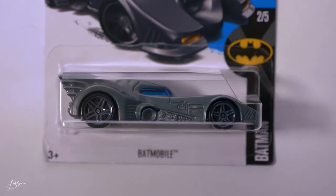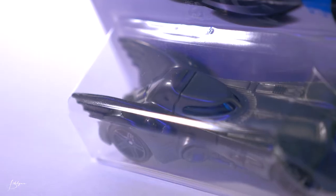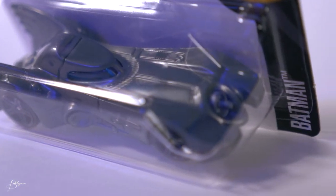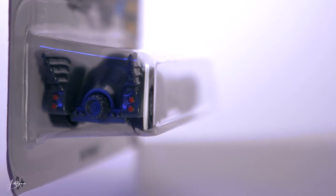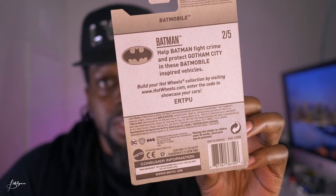Alright, so let's start with our 1989 Batmobile from the Batman movie. This is the Batmobile that Michael Keaton drove. So this is the gray variant. Has blue tinted windows. Rims are kind of gray. I'll be opening this one. This is the gray one. I'm still looking for the black version in this packaging. That one can stay in the box. Got all the information here in the back. You can always pause it and read it.